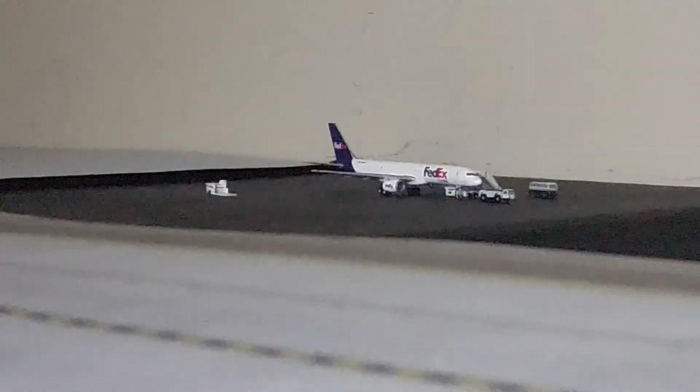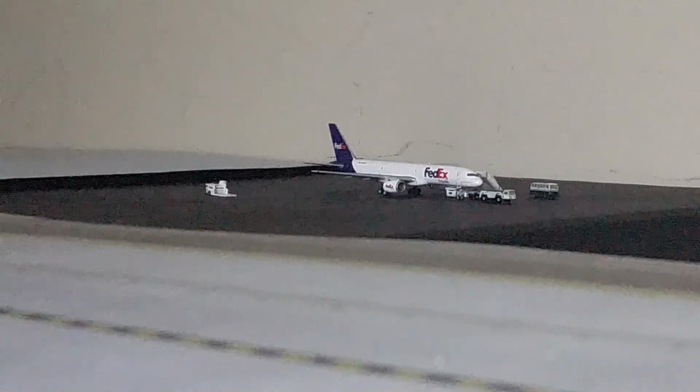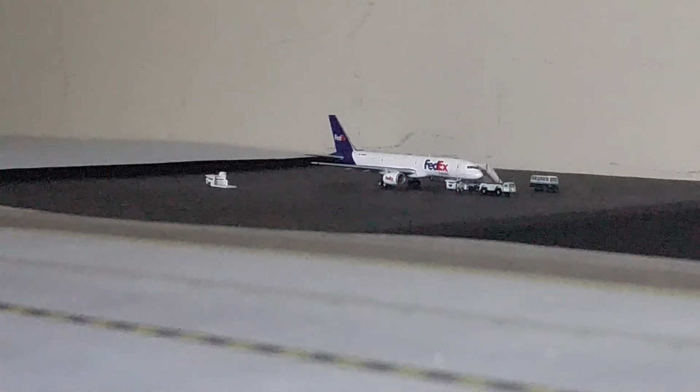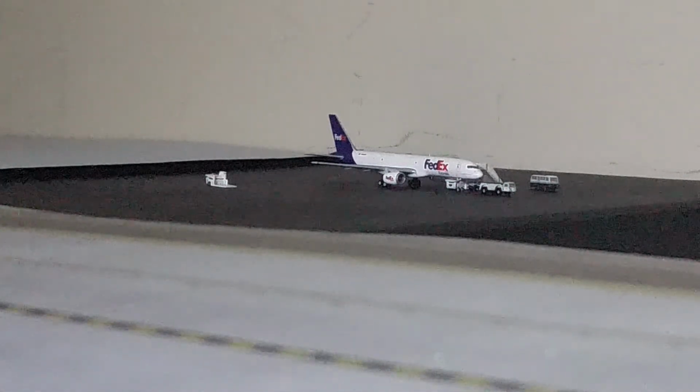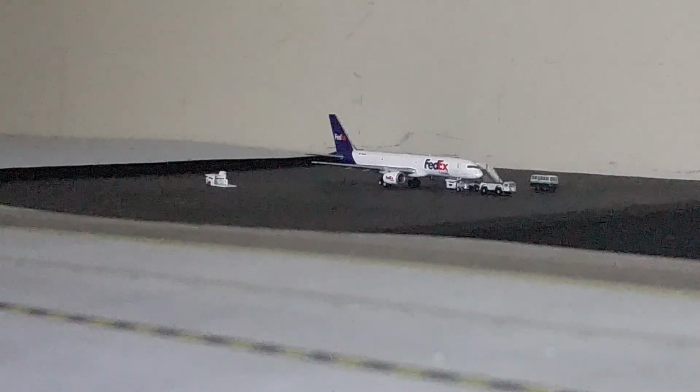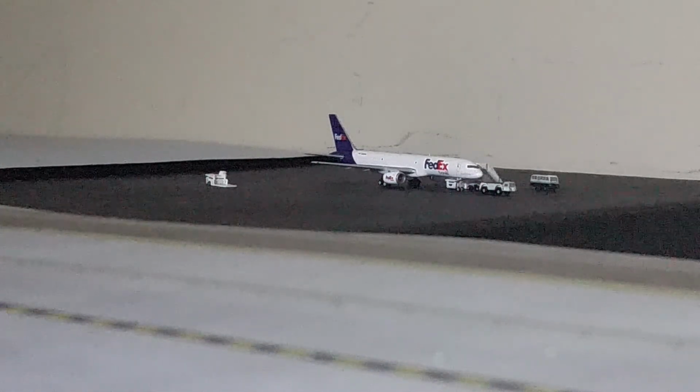And right back there, getting loaded up with some crew, is a FedEx 757-200. He just came in from Memphis, and he'll be heading out to LAX. Let's change that to San Diego.